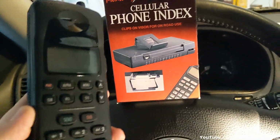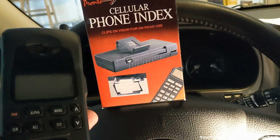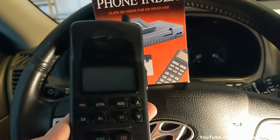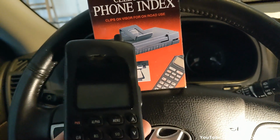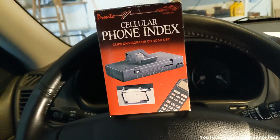I'm calling this a mid-90s product because if you look at the phone they show, it's an old-style candy bar phone, similar to my Nokia from 1993, I think, which no longer takes a battery charge. But that's how I'm sort of dating this to that era.